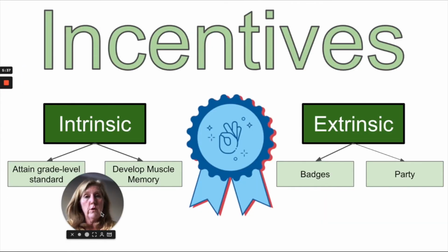What if your child reaches the grade level standard before the end of semester? This is where we have some added incentives. Let me mention, though, that the intrinsic incentive of just having them learn how to keyboard by doing the necessary practice to have the muscle memory to get the speed that they desire, that is the best incentive there is.